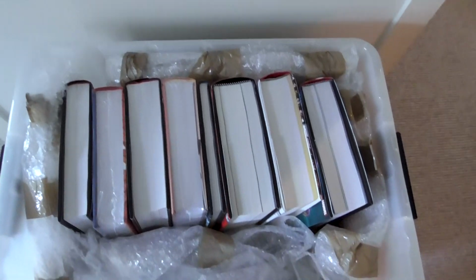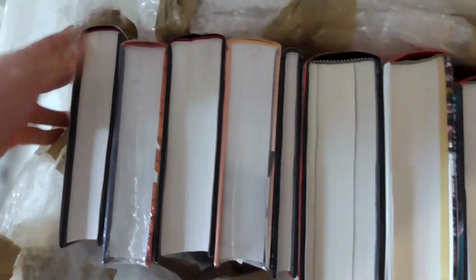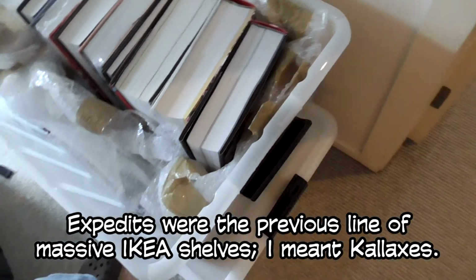I think I have a good solution that's not individually wrapping every book. So I have these 40-liter bins, and I line them on the bottom with fabric, and then I put, you'll recognize these if you've watched the channel for a whole long time, the bubble wrap packages that I had put all these books in to safely get here from the States. And so then I put bubble wrap on all sides, and I just have kind of like 1.5 expedites of books each. And I have several of these bins. So I think it's going to work.